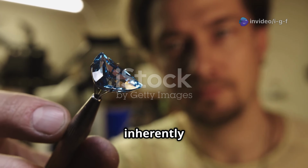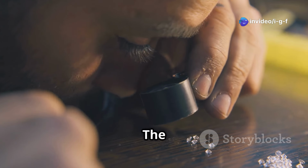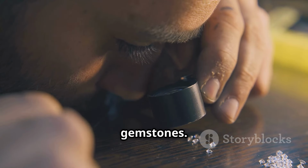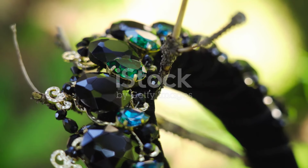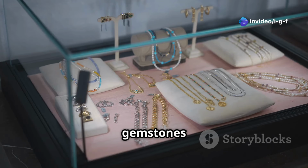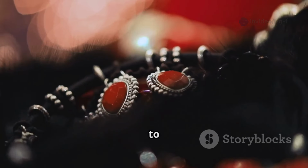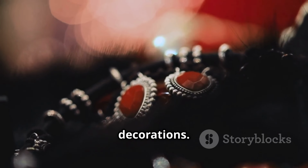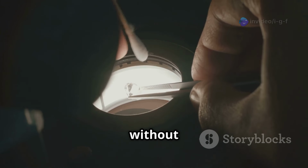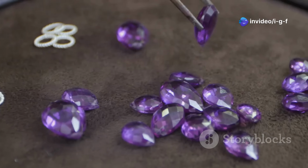Are treatments inherently bad? Not necessarily, as long as they are transparently disclosed. The economic prosperity of the past century has allowed more people to enjoy wearing gemstones. Once reserved for the nobility and wealthy, gemstones are now accessible to billions of people with disposable income who wish to adorn themselves with luxurious decorations. The demand for gemstones has grown so significantly that without treatments, the prices for natural stones would skyrocket.